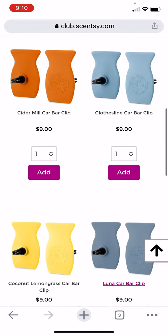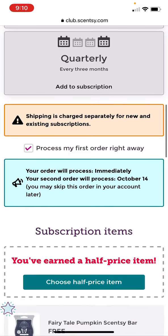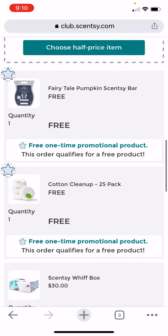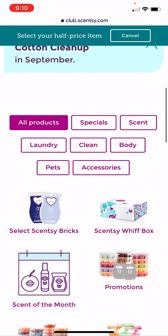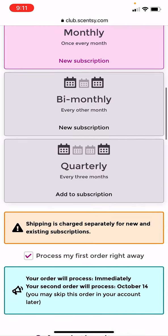Let's do this. Review subscription. When you get to the $60 mark, you unlock a half price item. And for the month of September, you've unlocked free Cotton Cleanups. How freaking amazing. So let's just pretend that we're going to get a wax brick for half off. Blueberry Cheesecake is like a number one seller.